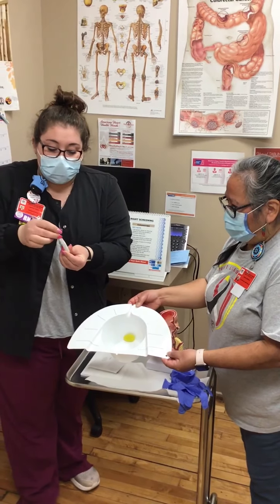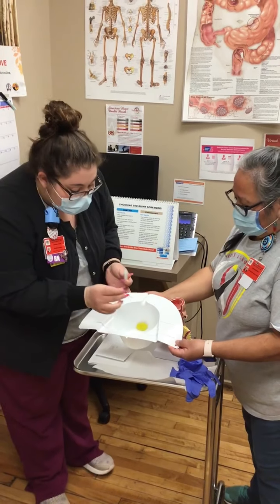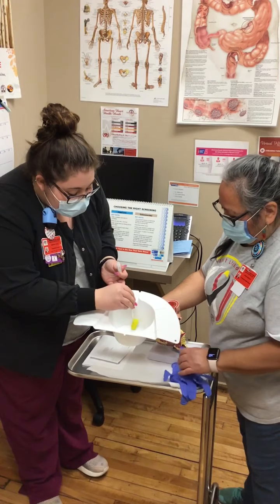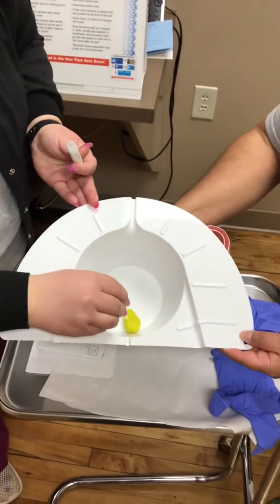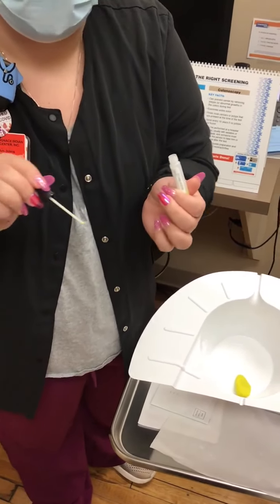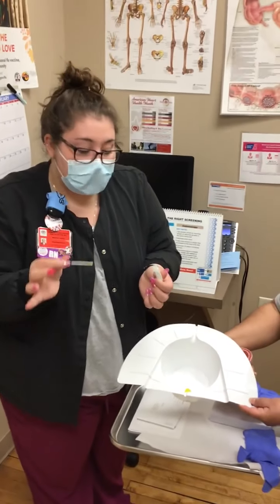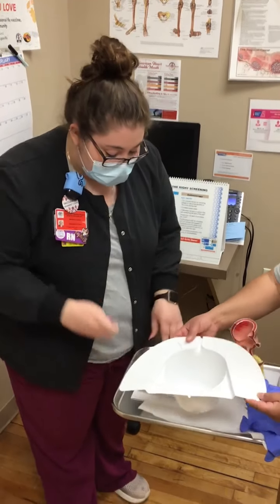So you just unscrew it, and then at the bottom there's a little coil part. And for this coil, you're just gonna lightly press into the stool. And you're gonna wanna go in 6 different spots, just very lightly. You only wanna do the tip of this coiled part, and you don't wanna actually scoop up any kind of chunk of the stool, because if you have too much, then we actually can't run the test.